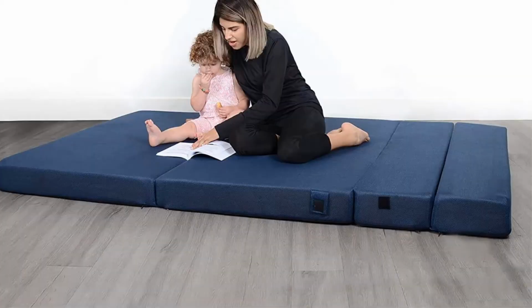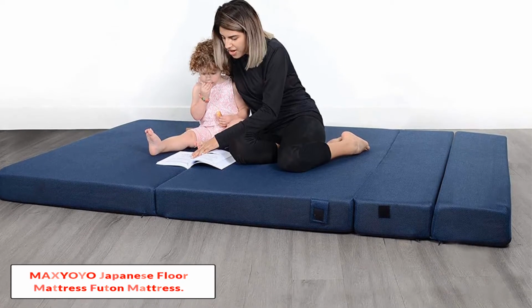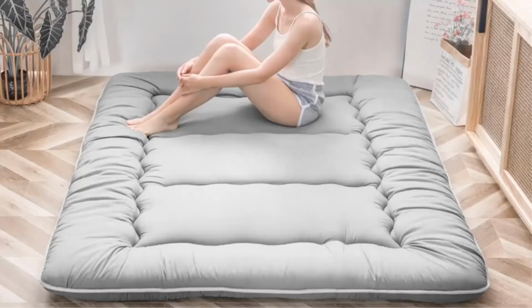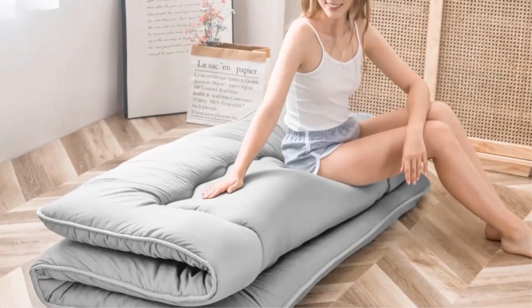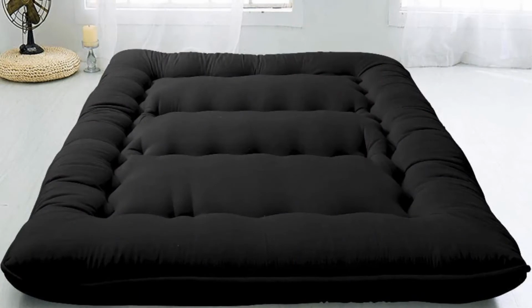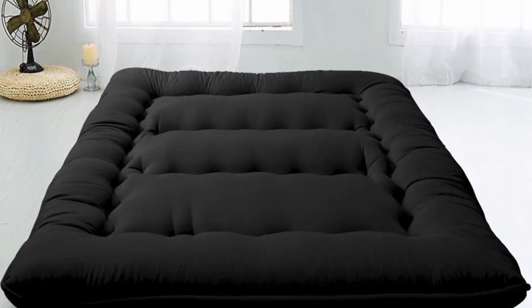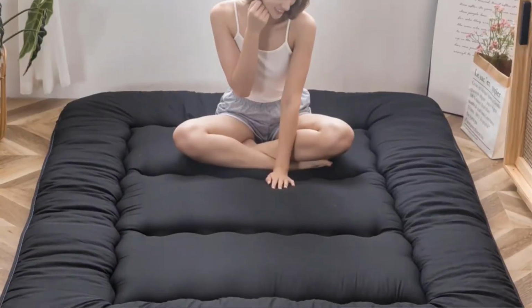Number 3. Maxioyo Japanese floor mattress futon mattress. This is a thick futon mattress that can be rolled or folded using a bandage or stored in a duffel handbag. There is a dust-proof cover to protect the mattress from dirt, dust, spills, and stains. The Maxioyo Japanese futon mattress is a traditional Japanese mattress. The cover is 100% cotton. The filling is memory foam in the middle with layers of cotton above and below.